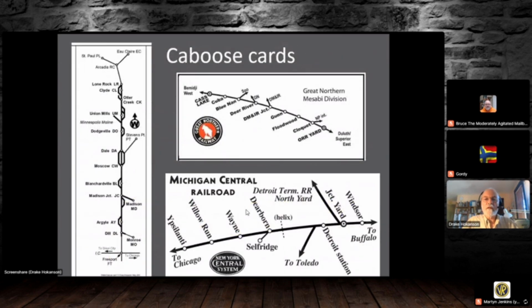And these things are almost thumbnail sized. You know, they might be quarter sheet or smaller. They fit into your hand very nicely. And depending on the railroad and the way the railroad is set up, I make them to fit. They should be simple.